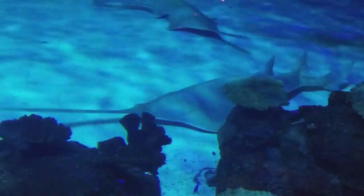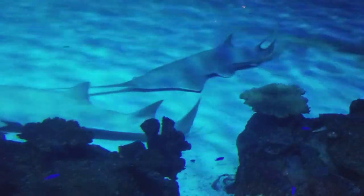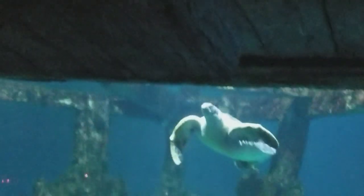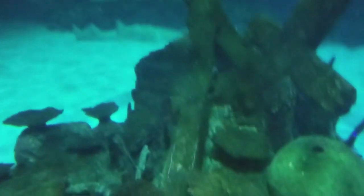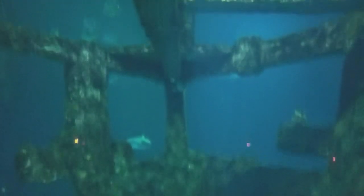I would assume it is. I assume it's a chainsaw. You don't think it's a chainsaw? No, I think it's a sensory. I think it's a chainsaw. TMNT boys. Awesome. This is the coolest part of Mandalay Bay.